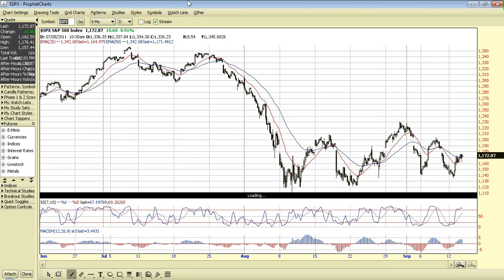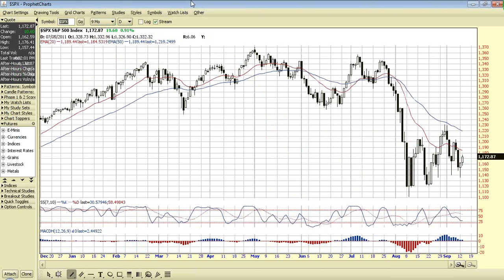Overall, daily-wise, kind of hard to tell, but still choppy, still trending underneath this 50-day moving average. So what can I say, right? Pattern isn't as clean, but the downward momentum is still there. What do you have for us, Chris? Anything you want to add?